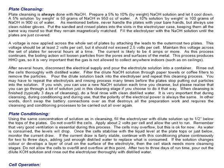As this process continues, the boiling action will loosen particles from the pores and surfaces of the metal. This process produces HHO gas, so it's very important that the gas is not allowed to collect anywhere indoors, such as on ceilings. After several hours, disconnect the electrical supply and pour the electrolyte solution into a container. Rinse out the cells thoroughly with distilled water and filter the dilute sodium hydroxide solution through paper towels or coffee filters to remove the particles. Pour the dilute solution back into the electrolyzer and repeat the cleaning process.